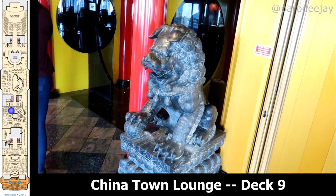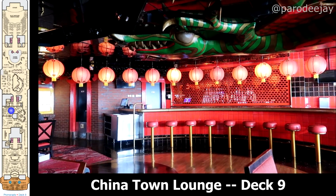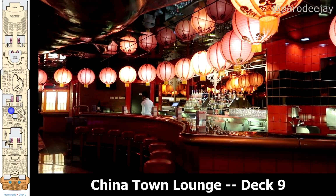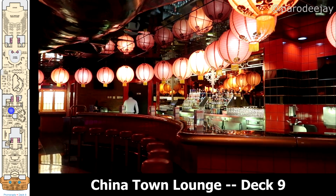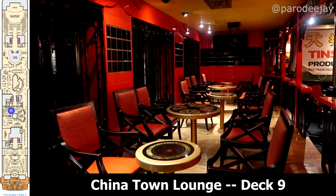The Chinatown Lounge, this was the venue for karaoke, a lot of trivia too, stuff like that, but Chinatown Lounge, decorated as you would think, lots of hanging paper lanterns. Kind of cool. It was a nifty little place to hang out. Just a few more shots of chairs and tables and general idea of the decor.